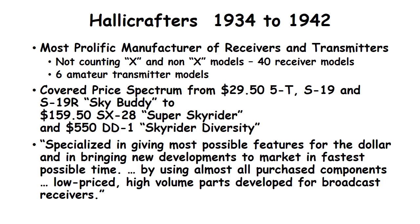Moore, in his book about communications receivers, depicted Hallicrafters as specializing in giving the most possible features for the dollar and in bringing new developments to market in the fastest possible time. They used almost all purchased components, low-priced, high-volume parts developed for broadcast receivers. So a lot of the Hallicrafters receivers from the 30s that you get a hold of these days can be a bit loosey-goosey, especially in the tuning line. But there's certainly a lot of them, and a lot of people started with Hallicrafters receivers. They gave you a lot of bang for the buck.